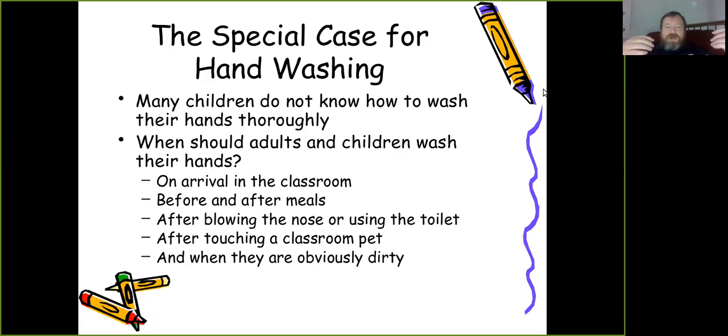Adults and children should wash their hands when they arrive in the class in the morning, before and after snacks and meals. If they blow their nose, if they use the toilet, if they pick up the gerbil or the snake, anytime that they're doing something that's obviously dirty, that's a good time to wash our hands.